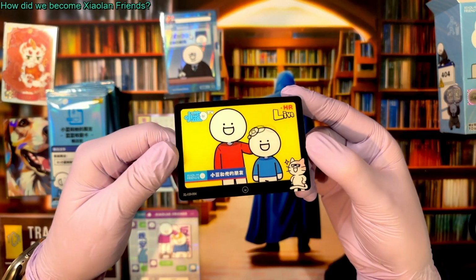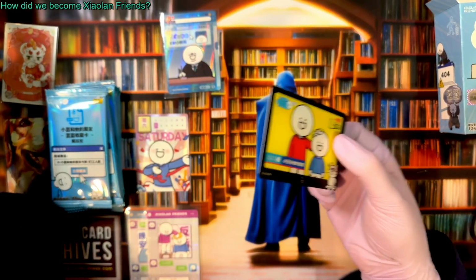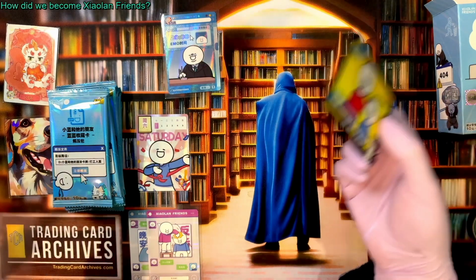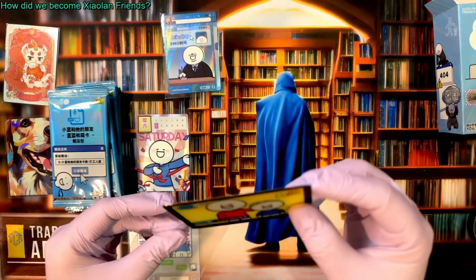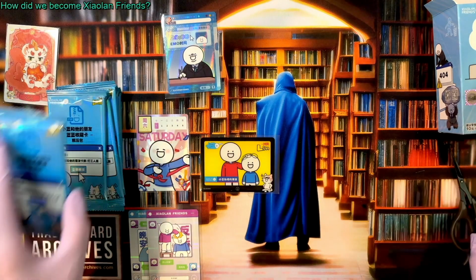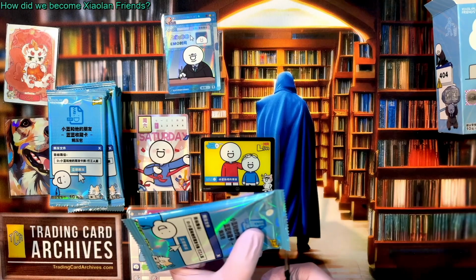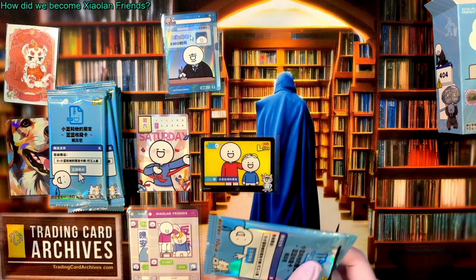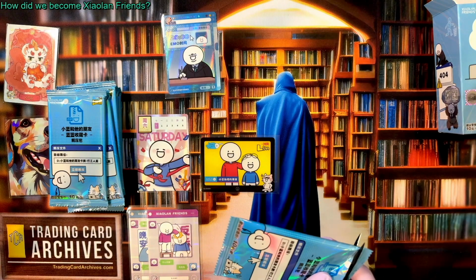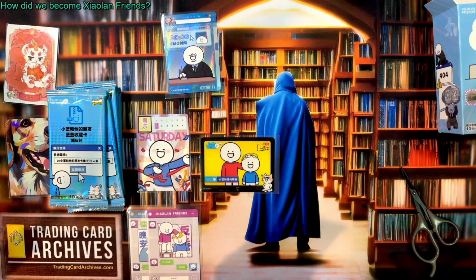There's no Wikipedia page for this. I mean, there probably is in China, but there's no English language one. The most obscure things in the world have a Wikipedia page. That Fabulous Beasts set, that has a Wikipedia page. This doesn't.